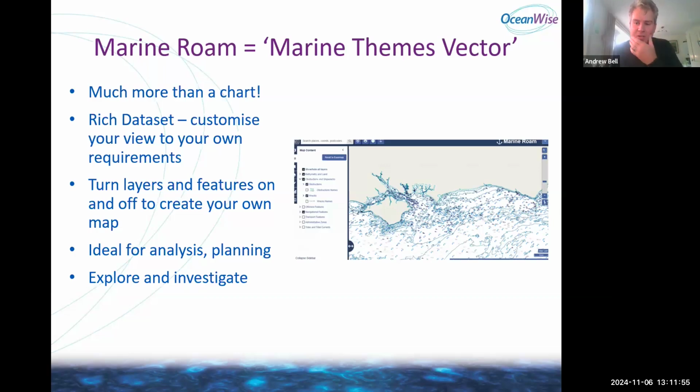The best way for me to demonstrate this is by using a terrestrial example. If you were driving from London to Scotland, you might use an RAC road atlas. It's equivalent to a chart, purely built for navigation purposes in mind. If you were to plan and build a new supermarket, the road atlas would be essentially useless. And instead, you would go for an Ordnance Survey high-resolution topographic map like MasterMap. So you could see Marine Themes vector as essentially the equivalent to MasterMap, but for the marine environment.